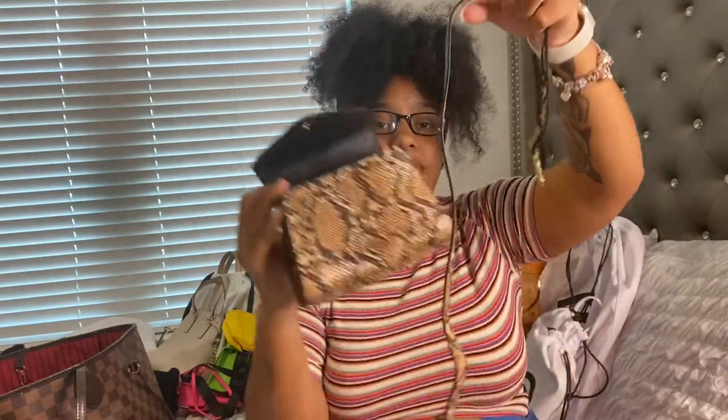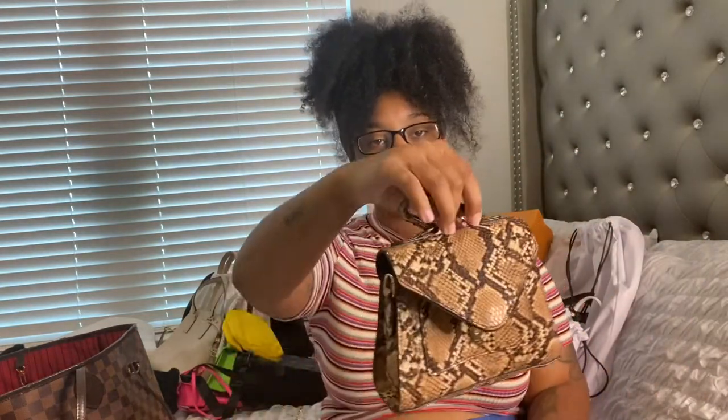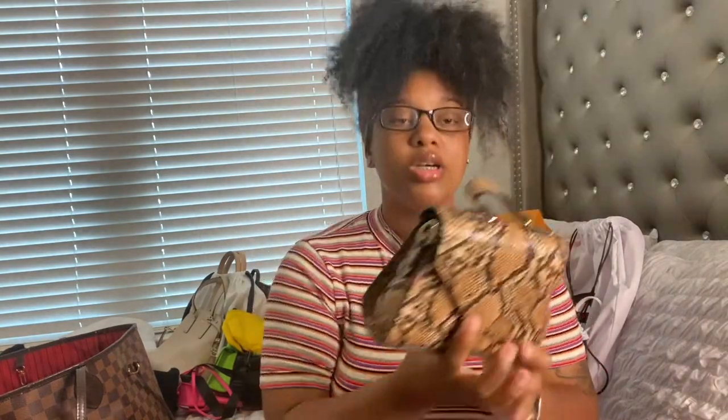It has the little strap if you want to wear it crossbody, or just take pictures like this. Oh, why am I not real? Yeah, this is the bag. Super cute.